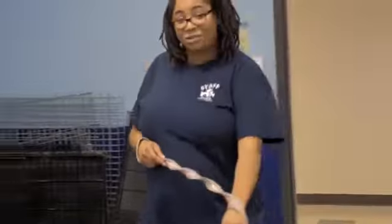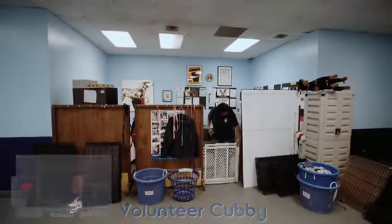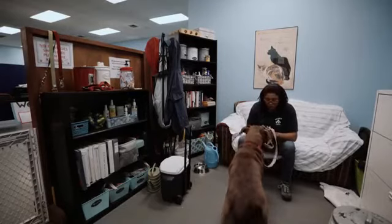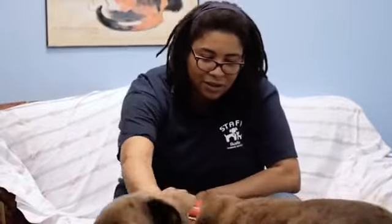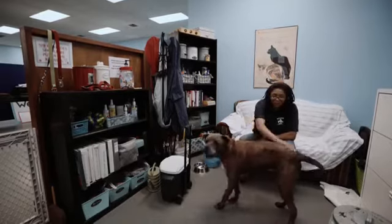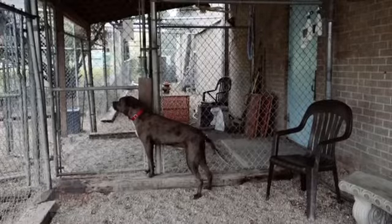All right, Taz. Taz is one of our newer guests. We're gonna go into the volunteer cubby. Come on, Taz. I'm gonna be sure to close the door behind me because I don't want this young man to get out. This is a place that's set up like your environment at home so that you can help to socialize our dogs like Taz. So Taz and I are just gonna hang out in this area for a short period of time, offering some treats, maybe giving him a little extra love, and hopefully that will help him to acclimate to this environment and be potentially adoptable.